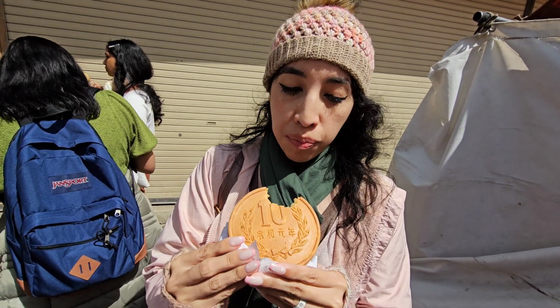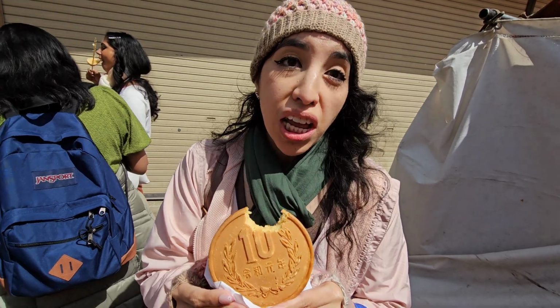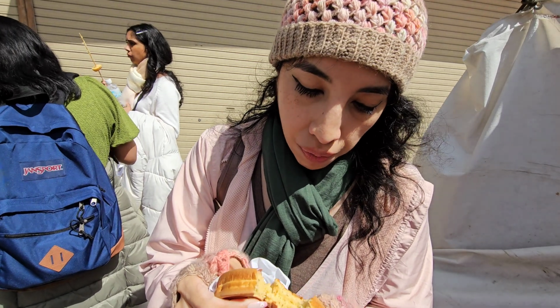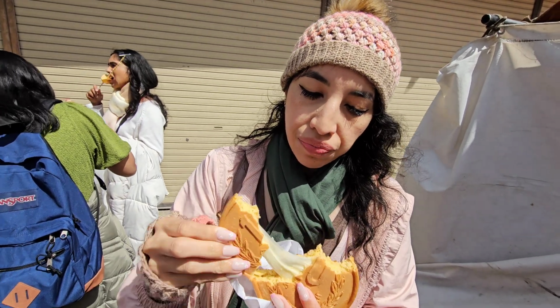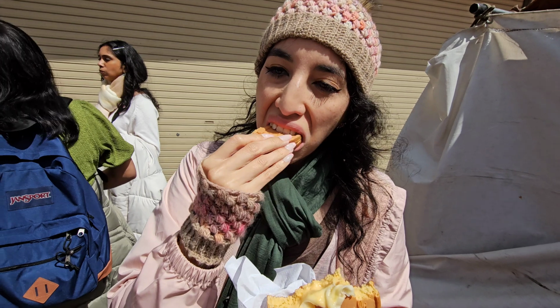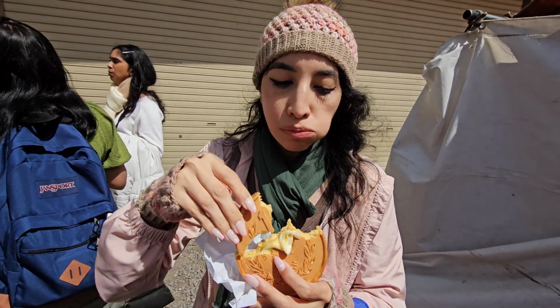Maybe you have to take another bite. It just tastes like pancake. Maybe it's more in the center. You want to tear it in half? Let's see. Oh, look, it does have. Ooh. I'll take this piece. Is that okay? It's good. It's cheese and pancake.